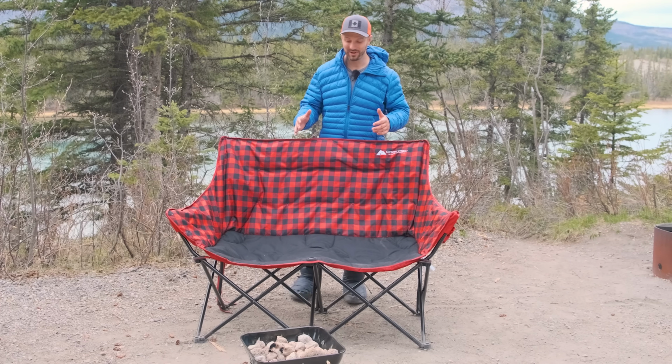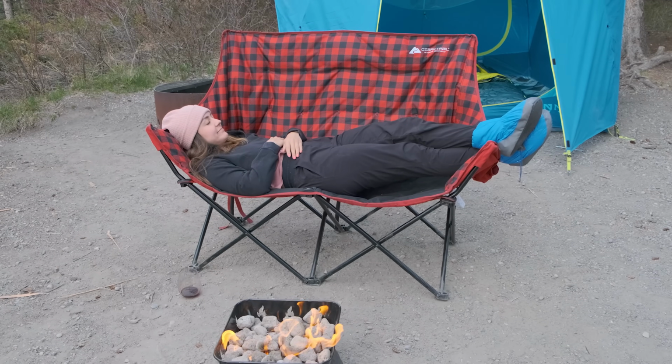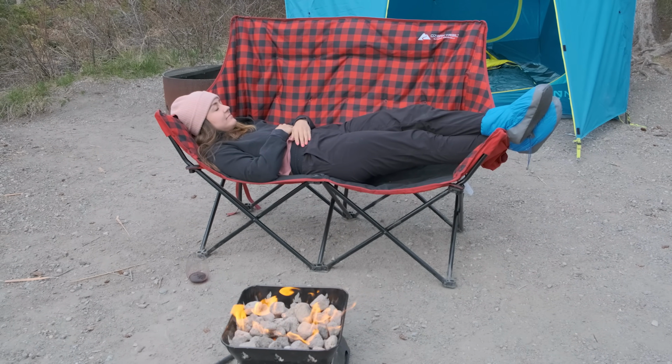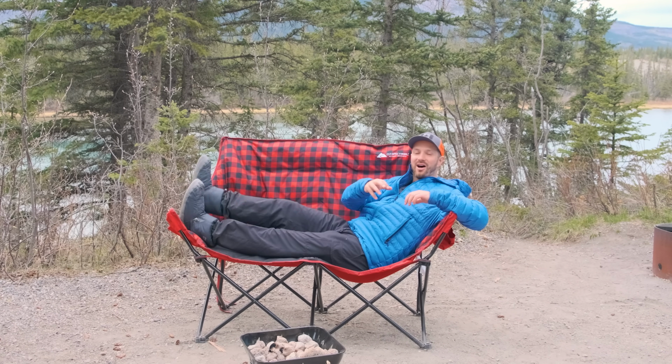The second thing that I really like about it is it has these enclosed armrests. So instead of having armrests that are kind of separate from the rest of the chair, it's all connected in kind of this bowl-shaped form. So it's really easy just to sit down and then take a load off and relax.